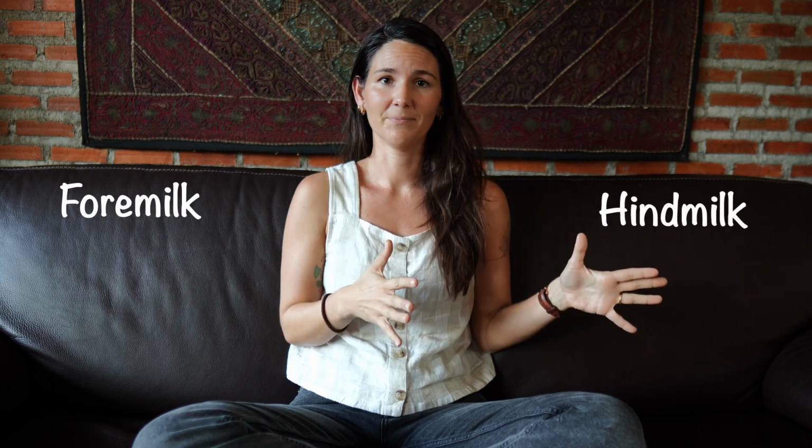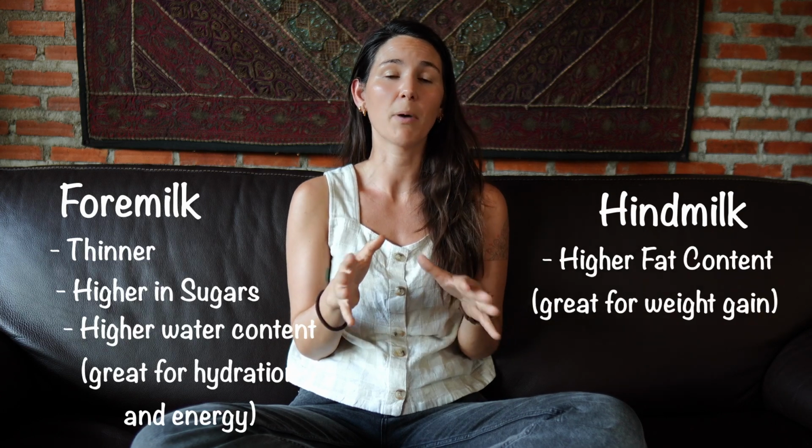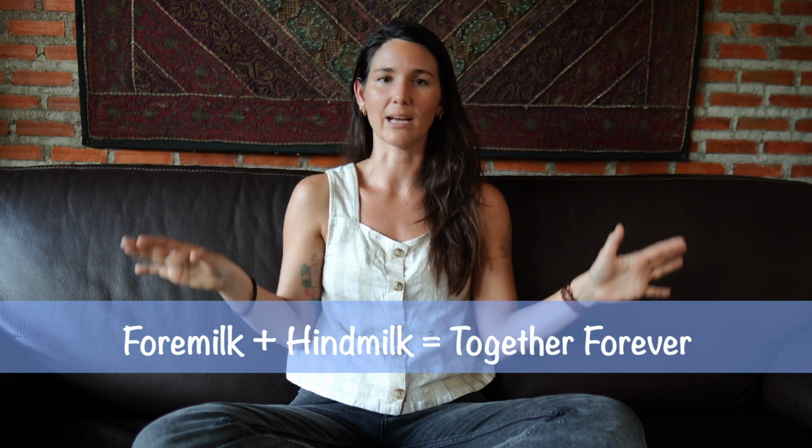Your breast milk is made of two types of milk. There's foremilk and there's hind milk. One is thinner and higher in sugars and water, and the other is fattier and creamier. You might have noticed it if you've pumped at all. Foremilk has a bluish tint sometimes, and hind milk has this thick, white, creamy look to it. Both are important and both are in the milk at all times.